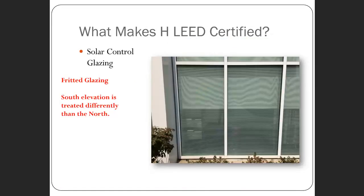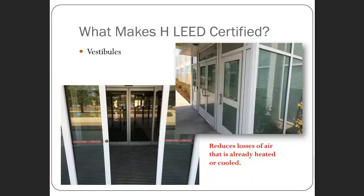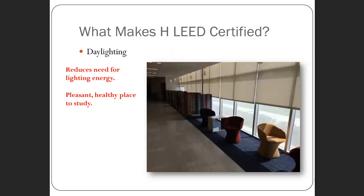We saw our fritted glazing, how the north elevation was treated differently, excuse me, the south elevation was treated differently than the north elevation. Talked about our vestibules, which reduce that loss of air that's already heated or air conditioned. Looked at the daylighting.